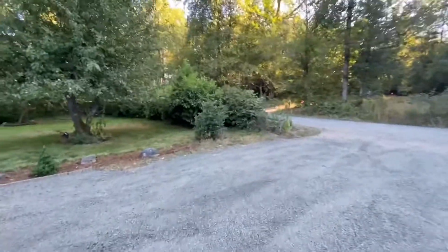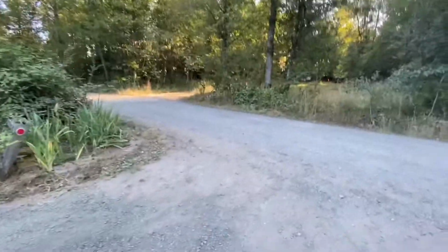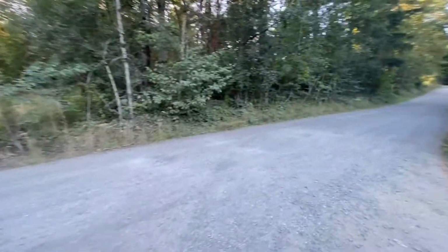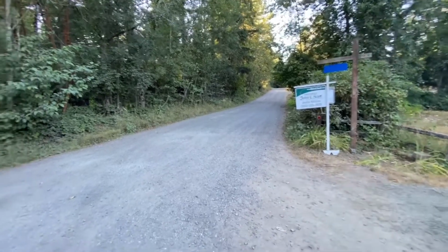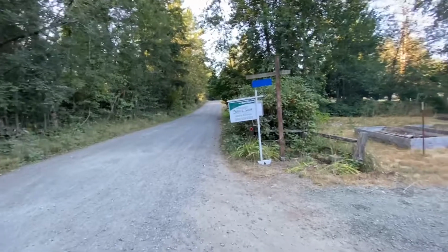All right, I'm here at Glory, and what I want to tell you is that we come up Larson. For the majority of Larson, you are on a paved road. You split off at some point and it becomes a gravel road, and so I'm assuming there is some form of road maintenance agreement.